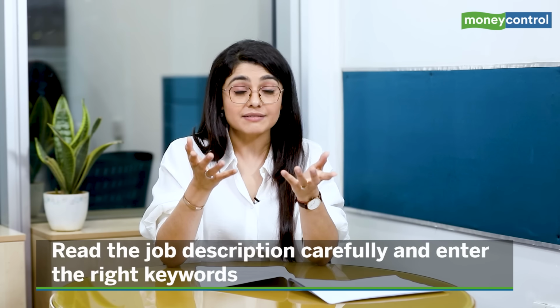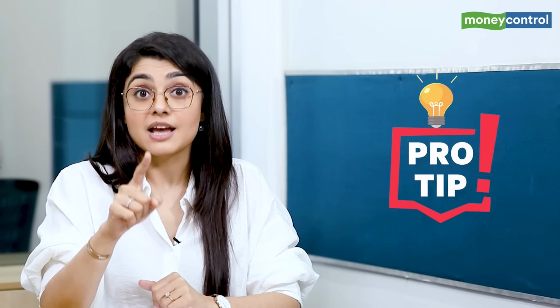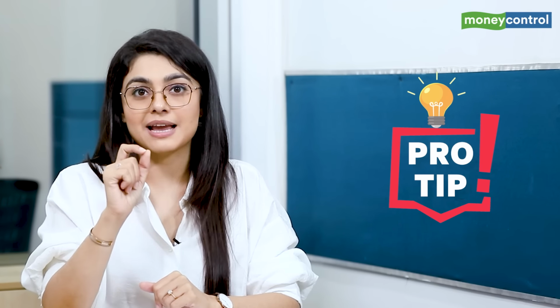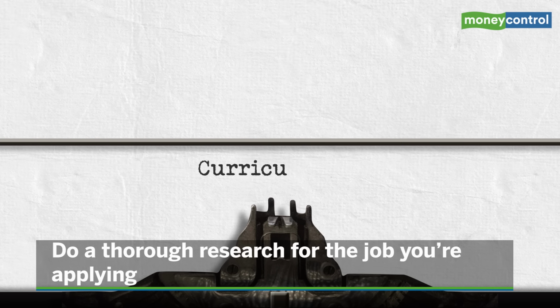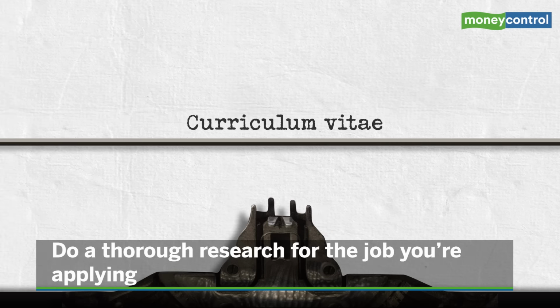And how will you get that? Again, go back to the job description. HRs always mention very carefully some of the keywords over there, and that's where you really have to pick a match. Another pro tip here is that you should ideally customize your CV for the role required for the specific job rather than sending just one CV to all jobs that really come your way. It shows that you have researched for the job and are really keen and gung-ho for it.